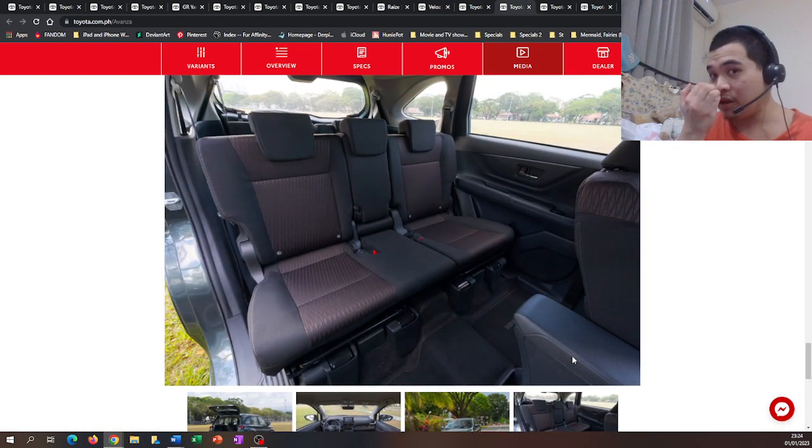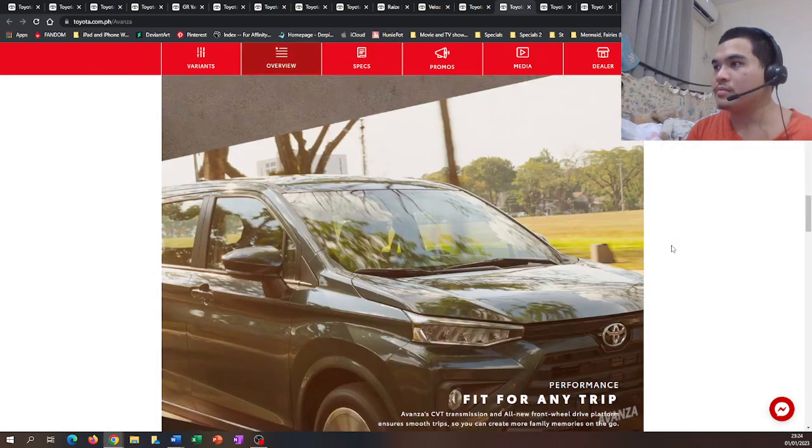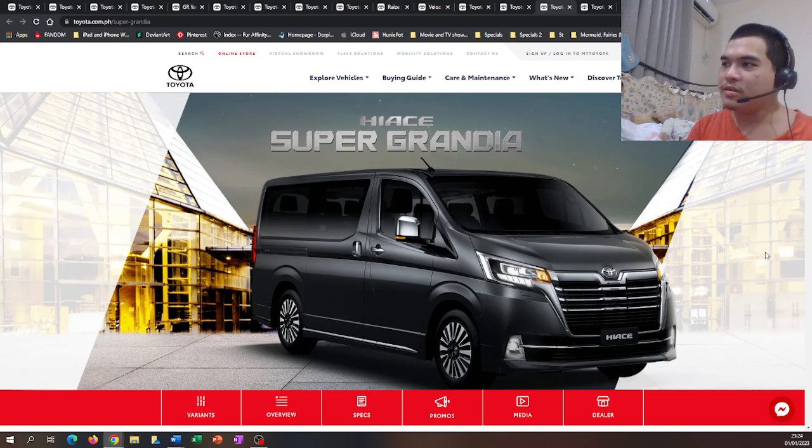So far, just only four pictures, two exteriors and two interiors. So this is what the interior looks like, similar to the Veloz, but slightly smaller. Now this is the biggest van in the Toyota lineup. Sienna, it is big, but I would say this one is way big. This is the Toyota Hiace. Now the Toyota Hiace, this is the biggest van in the Toyota lineup.